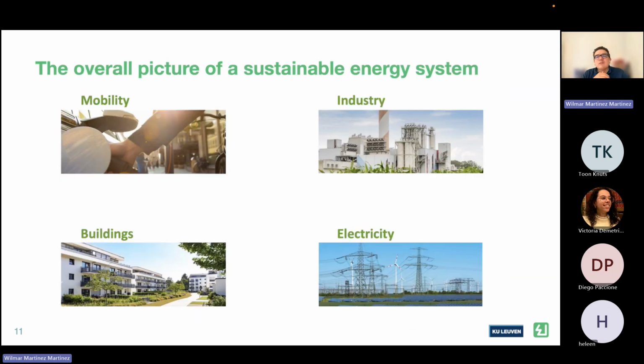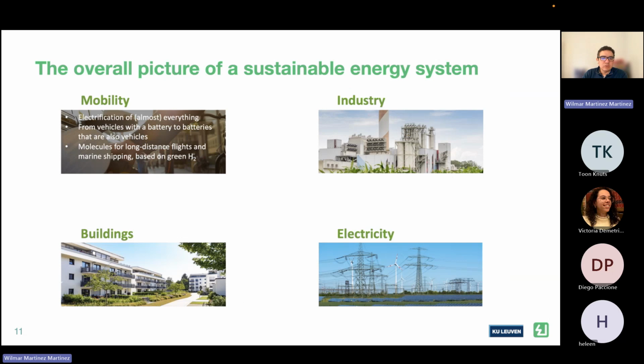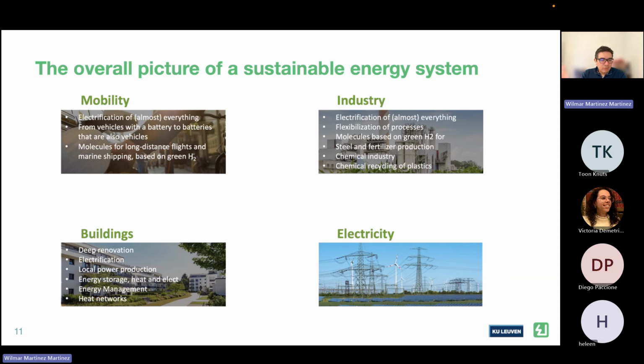There is this analogy from Energyville connecting four segments: mobility, buildings, industry, and electricity generation. Mobility, you know very well. With electrification, we have vehicles with batteries. Molecules can also be used, for instance hydrogen for really long distance flights or even heavy duty vehicles. In industry, we have more and more electrification, and molecules as well, in steel and fertilizer production, the chemical industry, and so on. In buildings, we are having a big renovation today. Again, electrification is key. Local production, energy storage, energy management, heat networks, all of those are key.